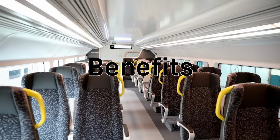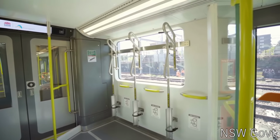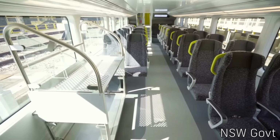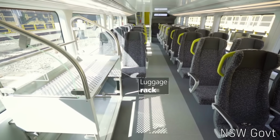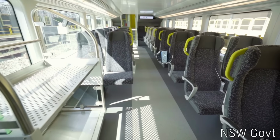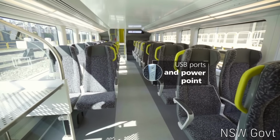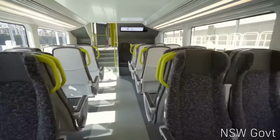From a passenger perspective, I believe the D-sets will provide a welcome boost in comfort, amenity and accessibility, with one small exception which I'll get to later. The trains have wider seats in a 2+2 configuration, unlike the 2+3 seating on H-sets. The seats are fixed, allowing for tray tables, 240-volt outlets and USB chargers, the likes of which are standard on trains of this type around the world.